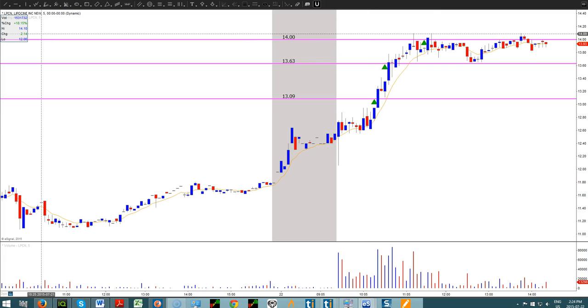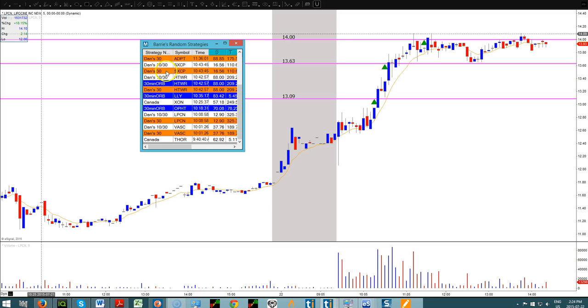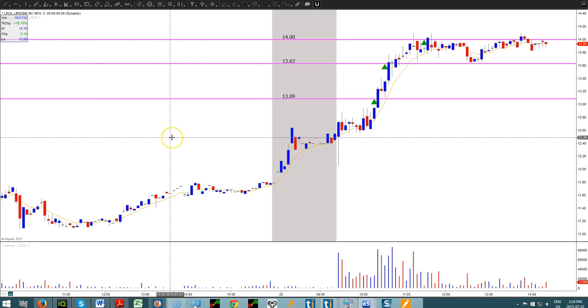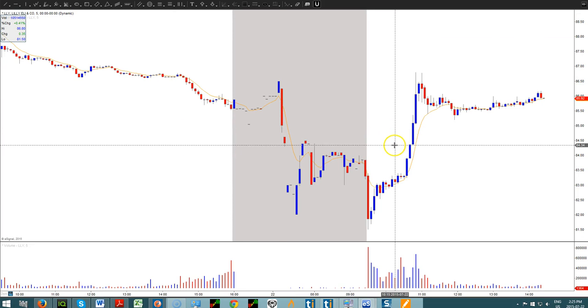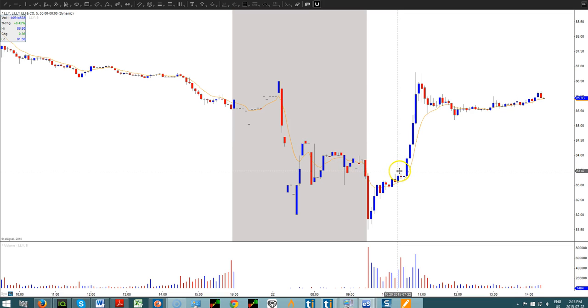Now, here are a couple other ones that I didn't take, and this one was unbelievable. Actually, this one also, I missed. I think I was involved in something else, but look at Lilly, LLY, 83.42. Let me show you LLY. 83.42. So it would have been right here.